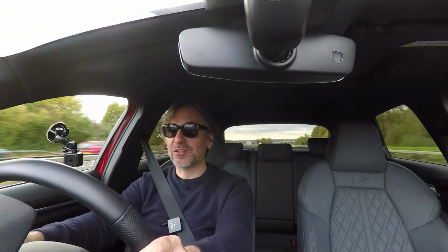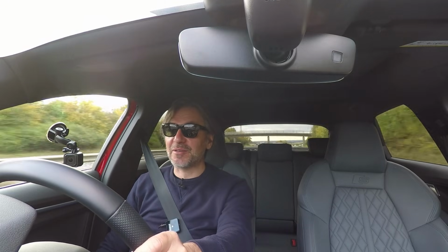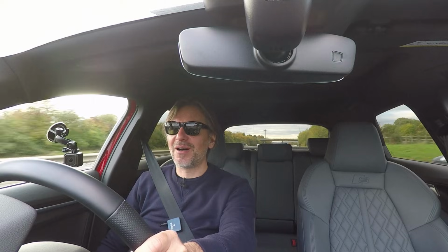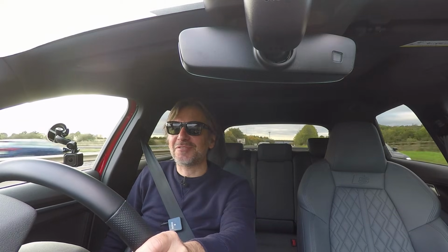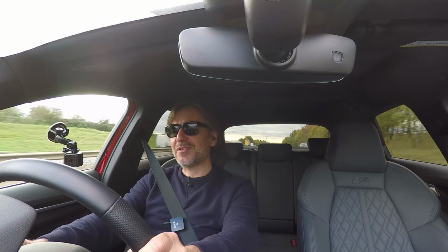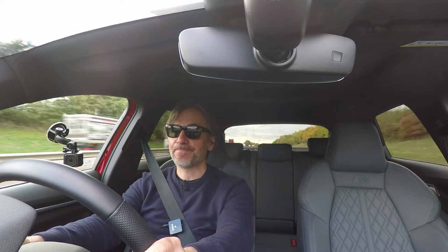Other than that though, it's a really nice car to drive. Driving position, I've always found with Audis, is perfect, and we've got optional extra 4-way adjustment of the lumbar support, as well as electric adjustment of the seats. So yeah, it's super comfy. The seats are really good. They're not particularly hugging or supportive, but they're great for long journeys.